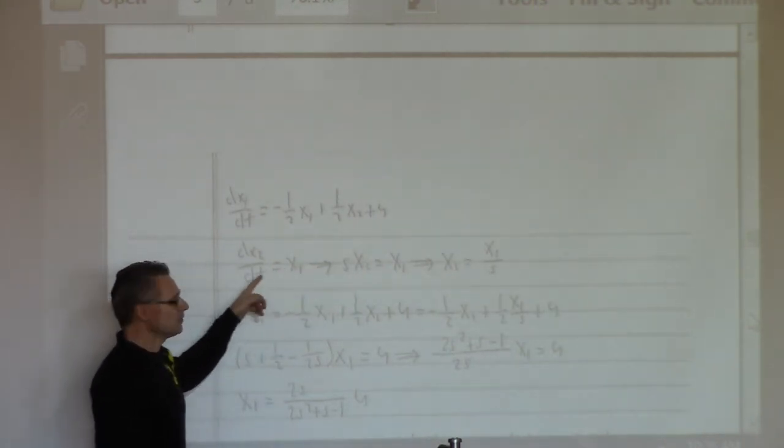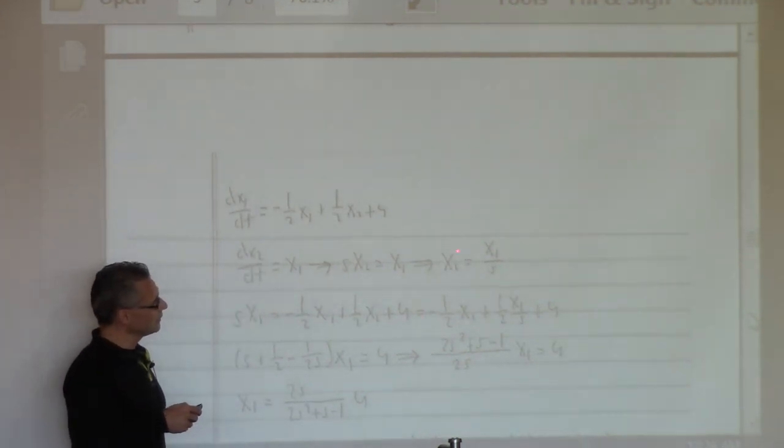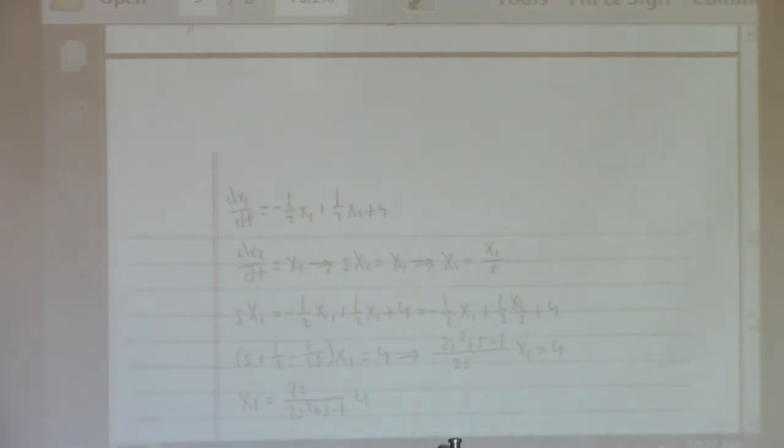The initial condition, I'm assuming everything's a deviation variable, so the initial condition drops out, so I just get this and I can solve. If this is not easy to read, that's x2. It looks a lot like a 1, but it's not. X2 equals x1 divided by s, okay? So now I can eliminate x2 wherever it appears in terms of x1.